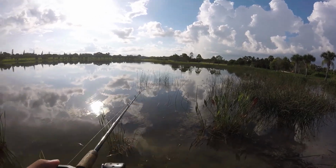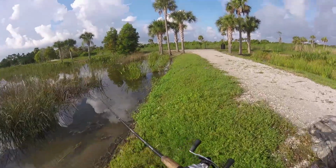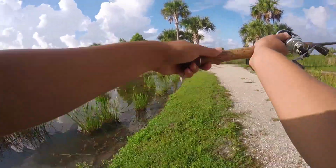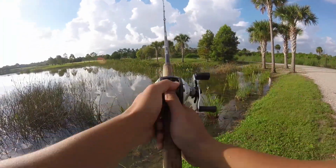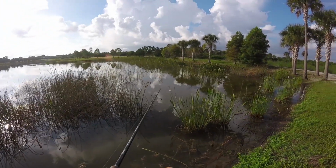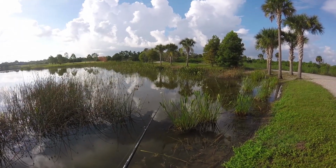It's going to be a hot one, so the good thing is I think we have a little bit of cloud cover coming in, but it looks like the high is 94 today with a heat index of 105, so not super excited about that, but I'm excited about fishing this brand new place, so let's give it a shot and see what happens.